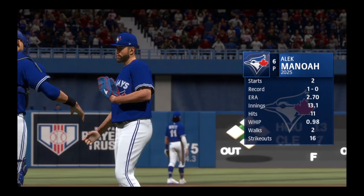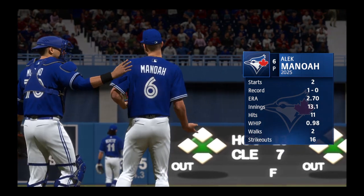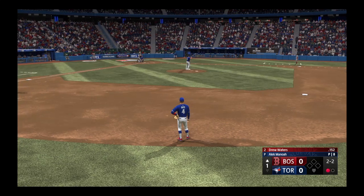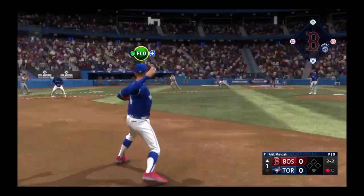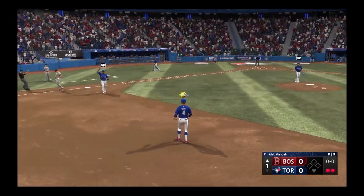Just about set to go. And today's starter, Alek Manoah. Well, he got into the eighth inning his last time out, really pitching deep into games as of late. We'll see today how many innings he's got in him. Bounce to the right. Gets it to first. Got the out.